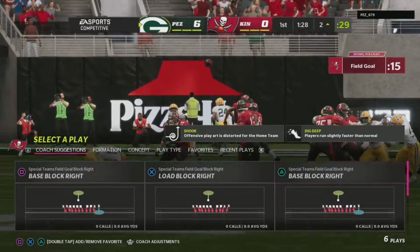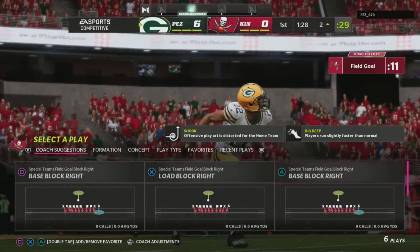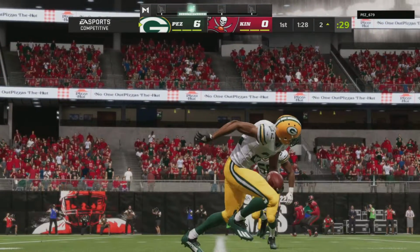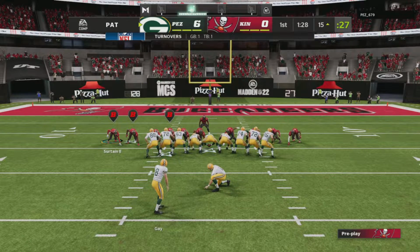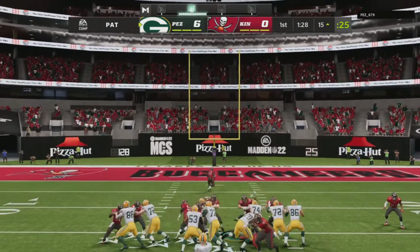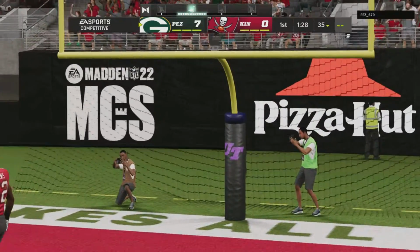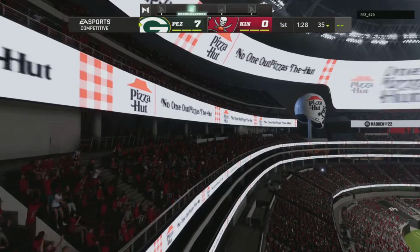That was a nice catch, and not by the guy you thought it was going to be. How about the defender turning into an offensive player as soon as the ball hits his hands, and off he goes, off to the races, and into the end zone. Extra point by Gay is up and good, and it's now a 7-0 game.